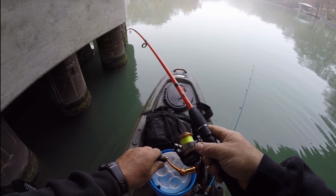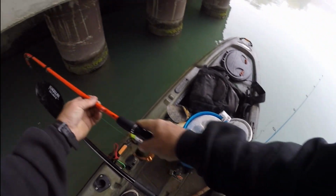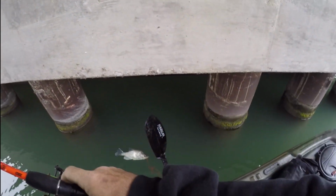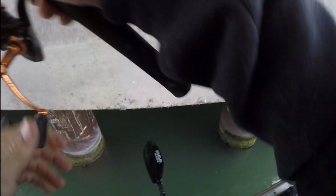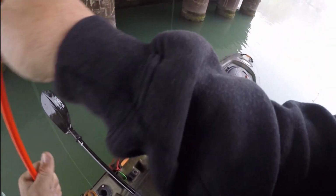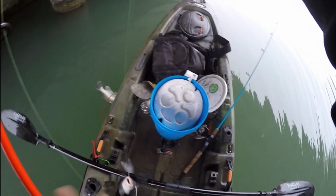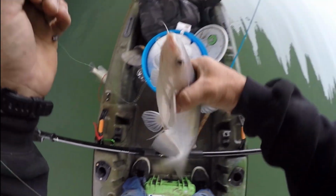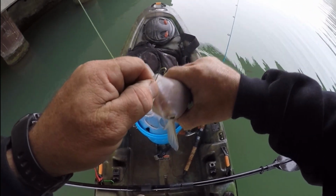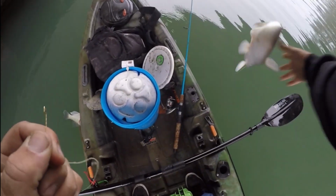God, whatever that is. Hopefully that's a crappie. Oh man, it's big, whatever it is. Oh, it is big. Oh my gosh, what is this? What do I have? Oh, it's behind the kayak. Oh, I gotta push off. Come back out here. Oh no, don't fray my line. Oh, it's a catfish. Ha, that's hilarious. What's that, buddy? Oh yeah. Barely even got him. That's cool to catch a cat at least.